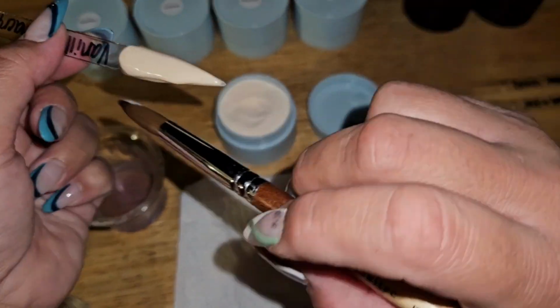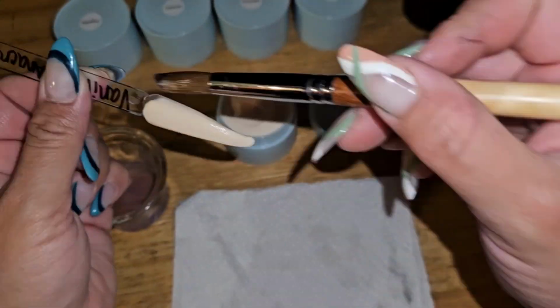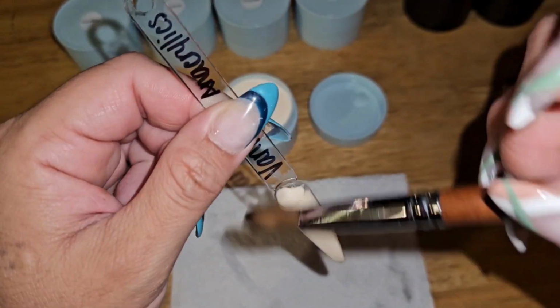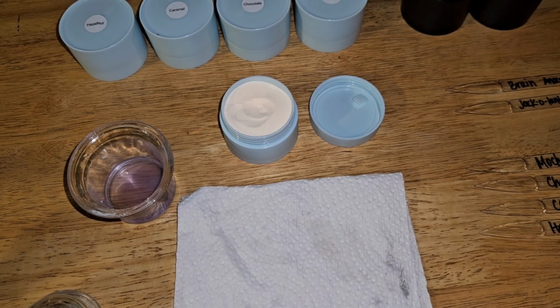So I think that's the issue a lot of times. People want to just put it down and drag it and pull it. The main thing that you have to remember here, like with any other acrylic, is that it's all about your liquid to powder ratio. That goes without saying. That's for any powder. I don't care what brand it is.